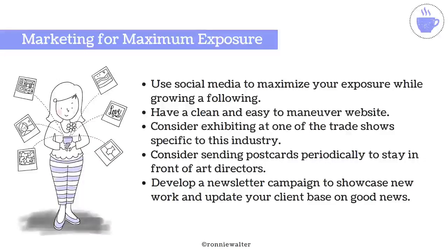If you do multiple things, either multiple art styles, or you have a fine art part of your business as well as licensing, keep those things really clean and separate on your website so that people can maneuver easily. Of course, this is a very big topic, but just rest assured that a nice, clean, simple website will be your friend in the long run.